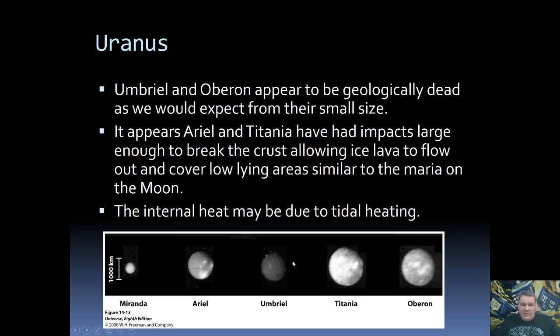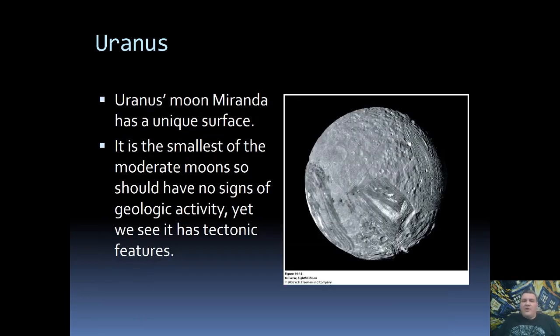The 2 moons, Umbriel and Oberon, appear to be geologically dead, which makes some sense. It appears that Ariel and Titania have had impacts that have been strong enough to break through the crust and allow ice or water to flow out to fill in low-lying regions, creating features that are similar to Maria, similar to what we talked about on the moon. Now, the heating that has kept Ariel and Titania warm enough to allow for this flow of water is likely caused by tidal heating.